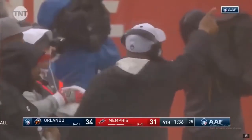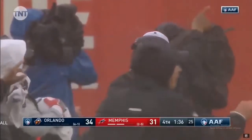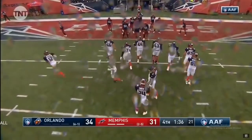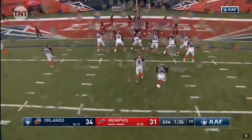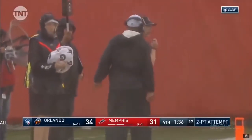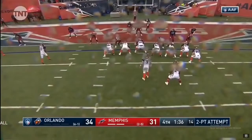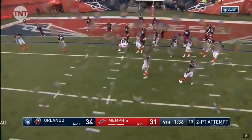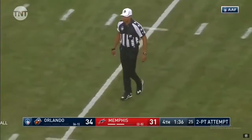Yes. All over it. And hey, Singletary, still irate. He's yelling, I think, now up at the replay booth. So up by three now. Oh, Singletary is letting them hear it. And let's see what the call is here. My guess is it probably has something to do with Singletary.